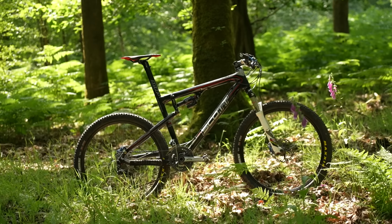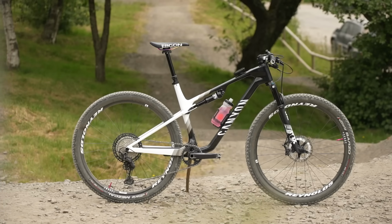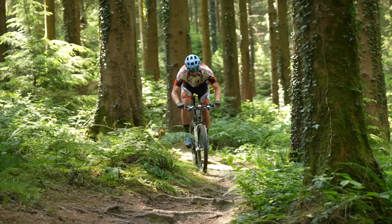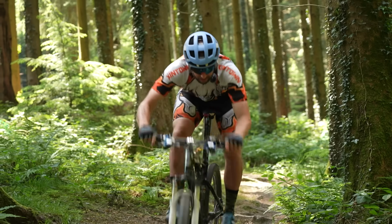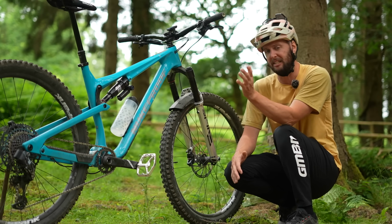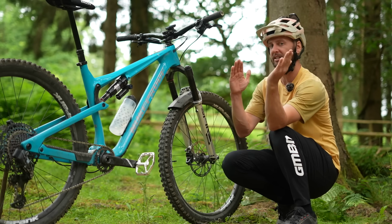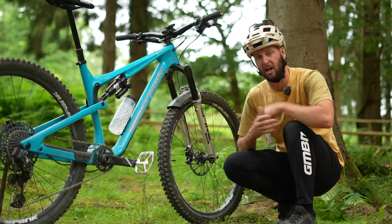A steep head angle is really twitchy, and you might still find the steepest of head angles generally on cross-country bikes. So they're a bit twitchier, a bit livelier. Trail bikes might be in the region of a 64.5, maybe up to a 66, 66.5, and the same with the seat tube angle coming up to about 74 degrees. And what that does is shift you forward, so you've got better climbing efficiency on the bike as well.